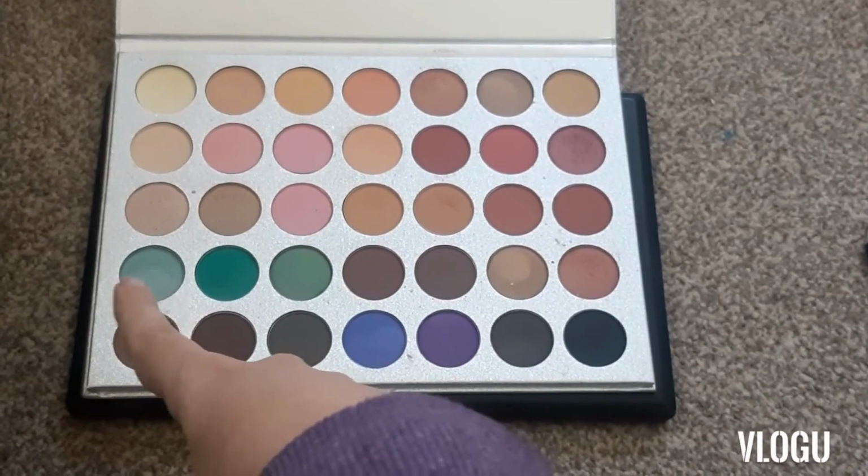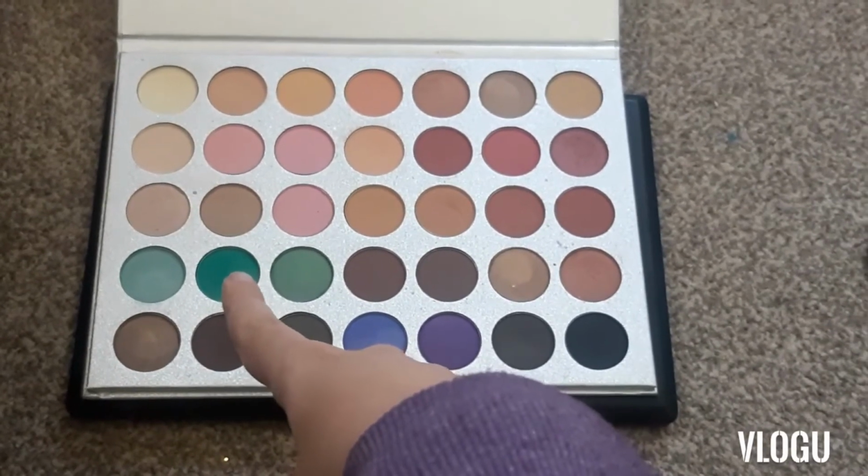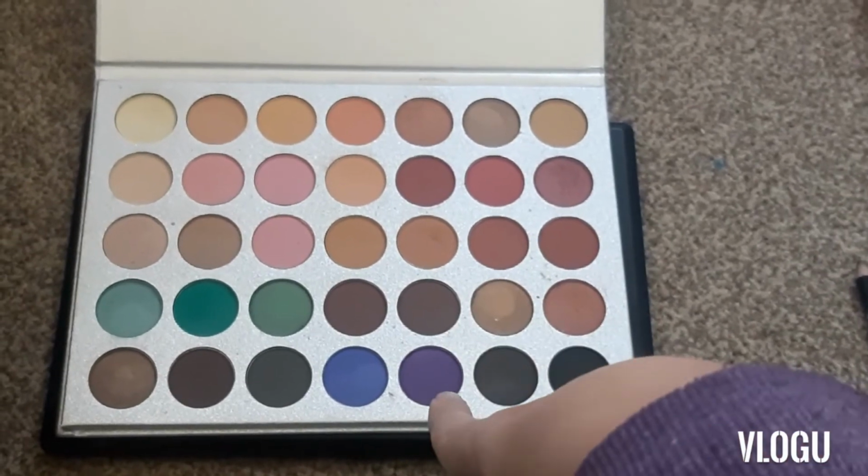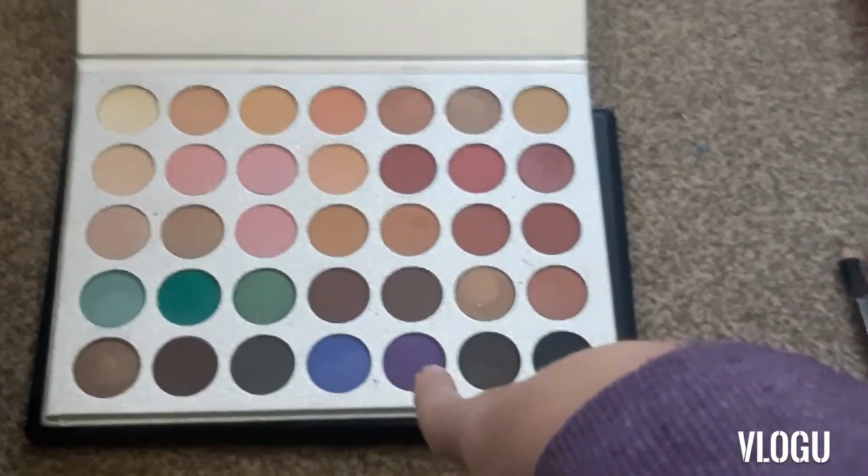It's really nice and gentle. If you don't want to go for that really strong green, the pale green is really good to go for as well. The purple is gorgeous on as well. It's a really, really nice statement color.